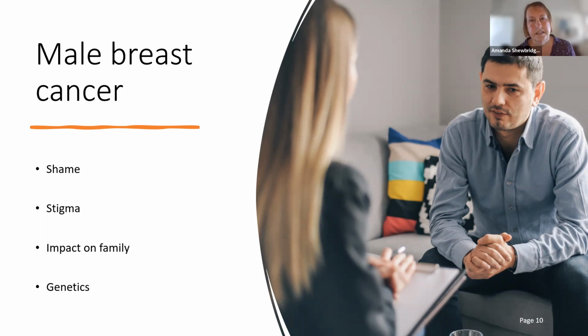I can remember men sitting in my clinic when I was diagnosing breast cancer, surrounded by women and leaflets that are all in pink and very, very feminine and female orientated, and we don't do this well. Female partners can feel guilty as they think it should have been them who have developed the cancer because it's a female cancer. Children can be embarrassed of their dad having breast cancer.